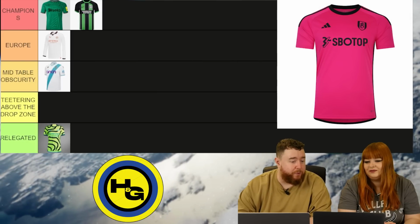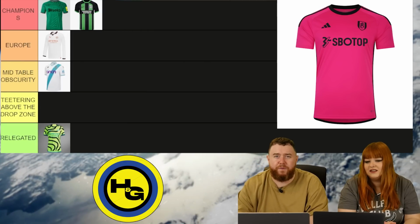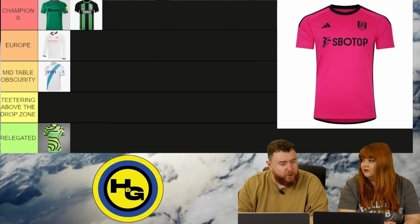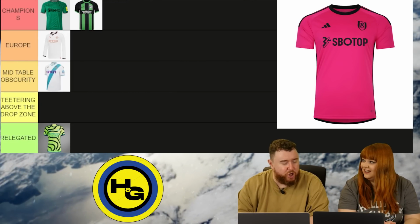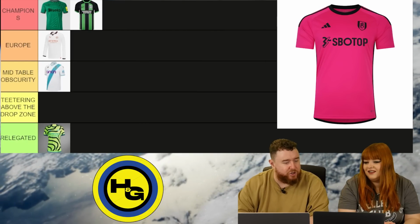I like a pink football kit. I think back to that Real Madrid shirt that I think you nicked off me. I did, yes, the 2014-15 season, I think it was. It was a nice pink number. There's lots of pink numbers that were nice, but I don't know if it's just the combination of this shade of pink and this shade of black, just how jarring the black is from the pink. There's no in between. It's just pink and it's black.